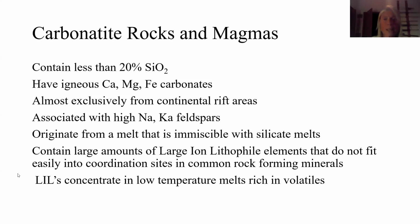And this means that with their size and their charge, they like to stay in the melt as long as possible. So they concentrate in a fluid melt, and they specifically concentrate in low temperature melts rich in volatiles, which is exactly what a carbonatite melt is. When you have all that CO2 in there, people describe it as a shaken up pop bottle.